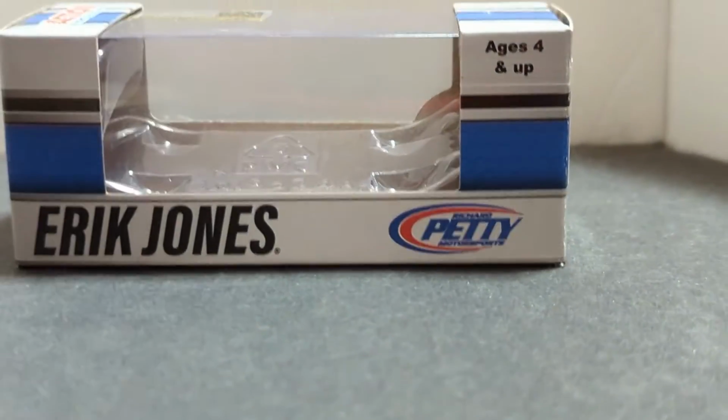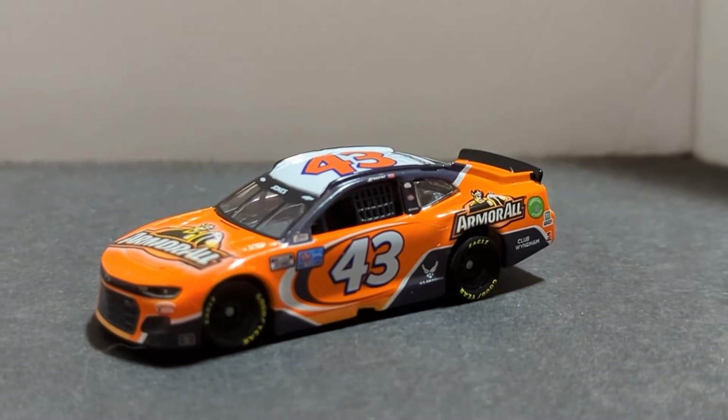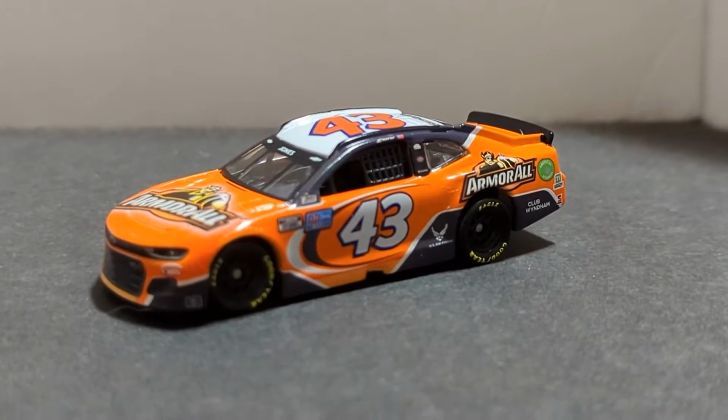So that's the box. Look at that, we got that done 2 minutes into the video. We're already done with the box. Let's take a look at the car, though, because that is what you want to see. Of course, this one is also available in Wave 7 of NASCAR Authentics.